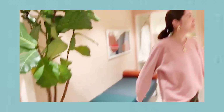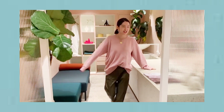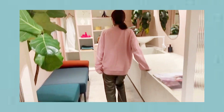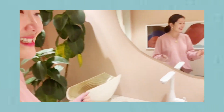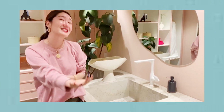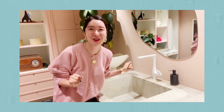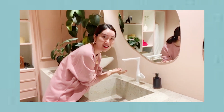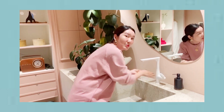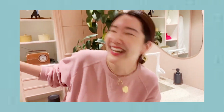Okay, so this is my bathroom where I casually just wake up every morning and do my thing in here. What's your skincare routine? My skincare routine is actually, this is the secret, it's just water. Everything that I told you before, the best tip is use water. Okay, water is the best way to go. That's my secret.